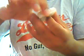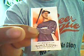The short print minis this year are hand numbered, and they look like this. Here's a Ryan Braun I pulled. Very hard to pull these. And you flip it around, and then they're hand numbered 40 out of 50. See there? So that's pretty nice. Ryan Braun. No rip card, but I always pull a short print mini.